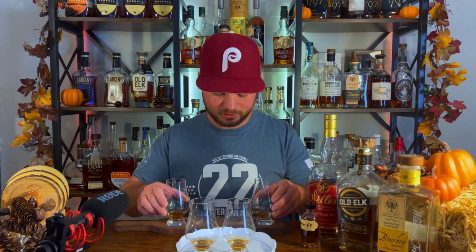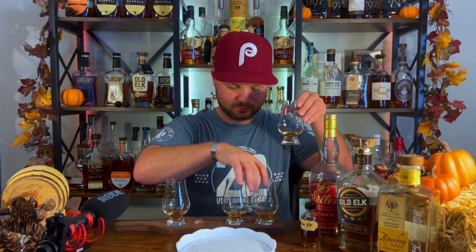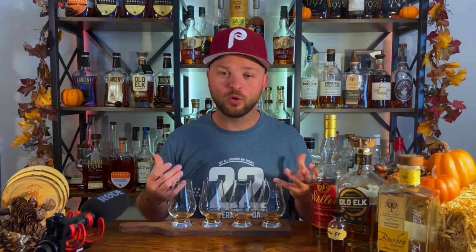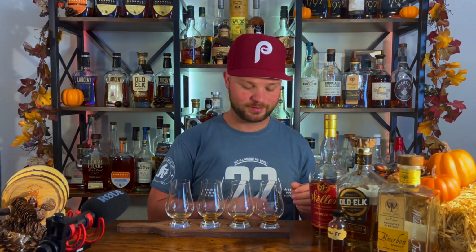All right, so let's place these out. And one more for good measure. All right, so as you guys most likely know, these are all wheated bourbons. The double wheat is a wheated whiskey, but it is super, super close to being considered a bourbon. But without further ado, you guys know the deal. Let's go left to right and then right to left.